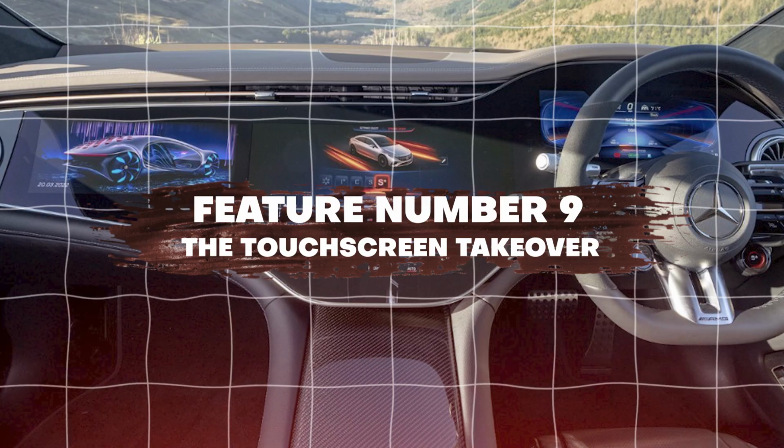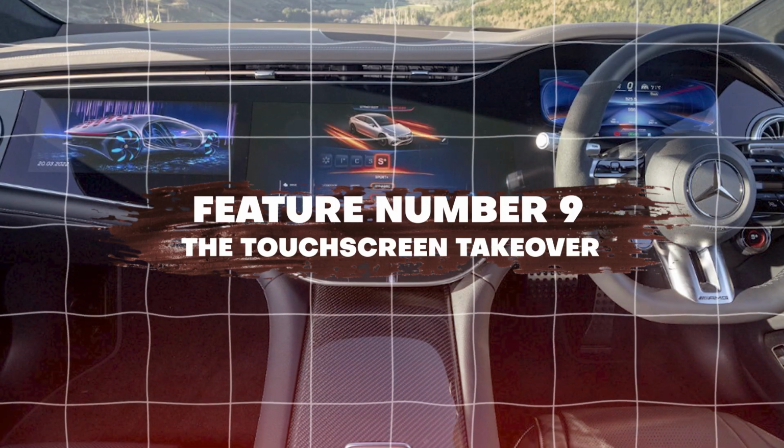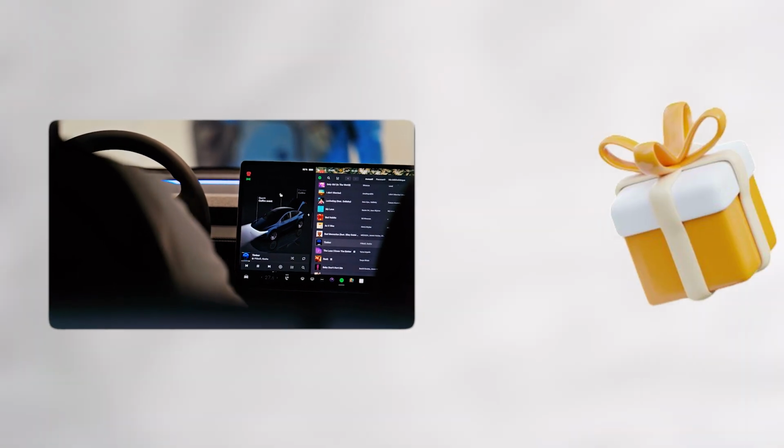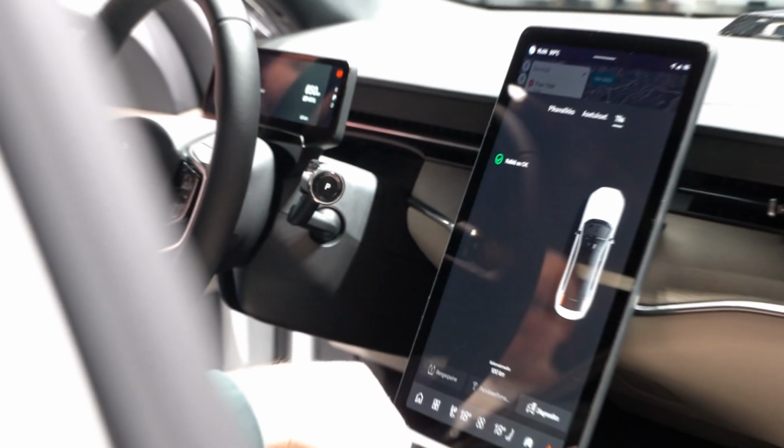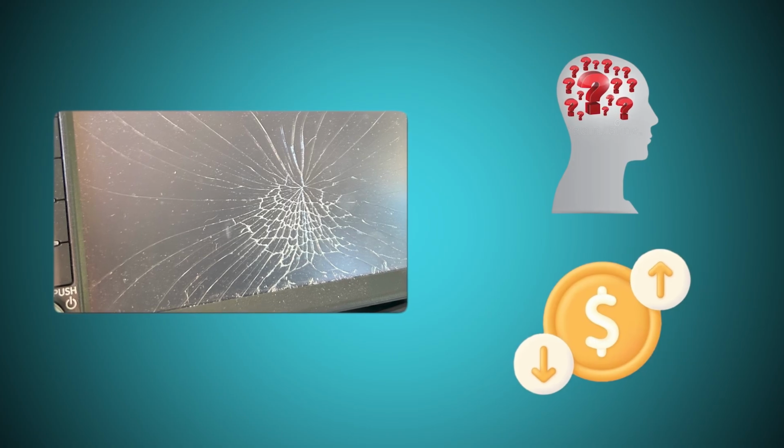Feature number 9, the touchscreen takeover. Car makers love showing off their fancy touchscreens like they're doing you a favor. But here's the truth. They swap something reliable for something that breaks, distracts, and costs a fortune to fix.